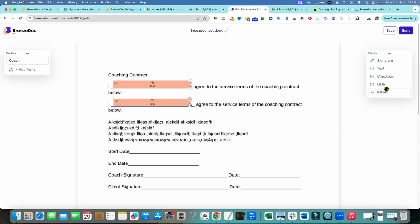So then we have text. They're going to put their name in there right there. So we have signature, text, checkbox, date, and initials, right? The next thing we would do is put a date box down here, and then we would just move that over. And I like to drop it down just enough to where you can see the line. And then I would grab one more date box and make it as close to where the other one is as I can. So we have our two dates right there.